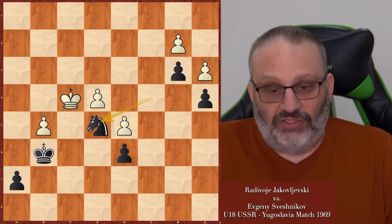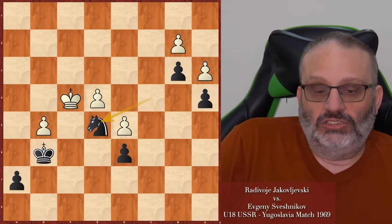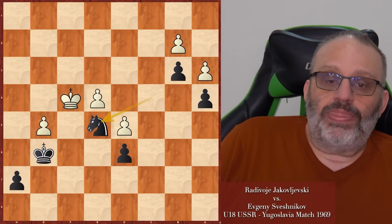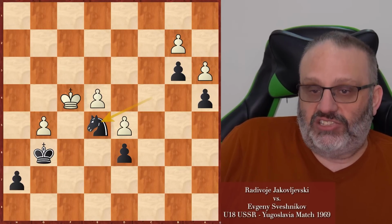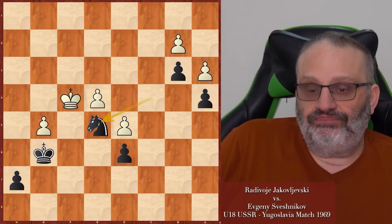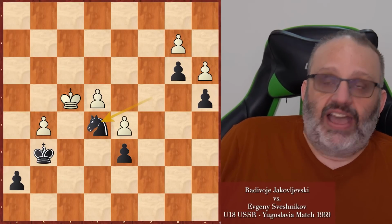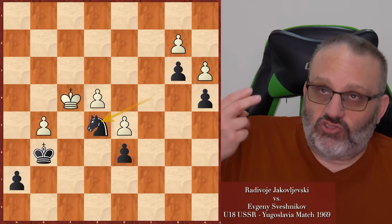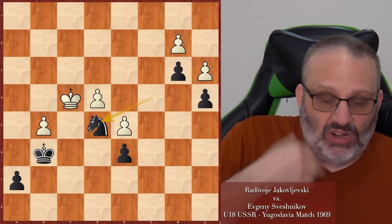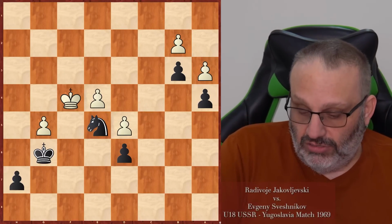White has to give his g-pawn away. Not that that matters, but it's funny. White has to move their king, that loses the g-pawn. So that was a strategical masterpiece from somebody under 18 in 1969. And Sveshnikov got his knight to a good square. He traded off white's knight on d5, and he killed his opponent's white squared bishop. So that's why we've never heard of white. Truth hurts.